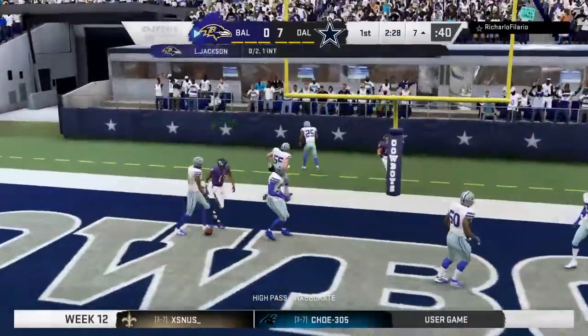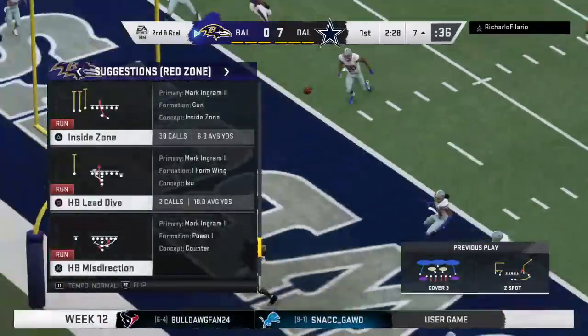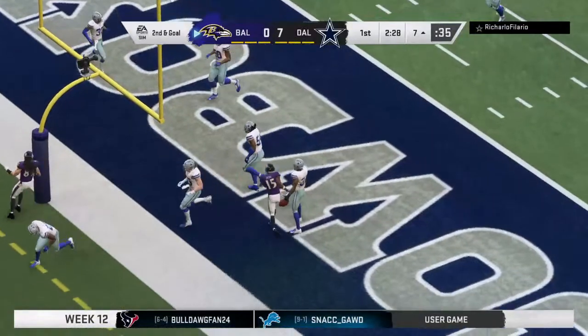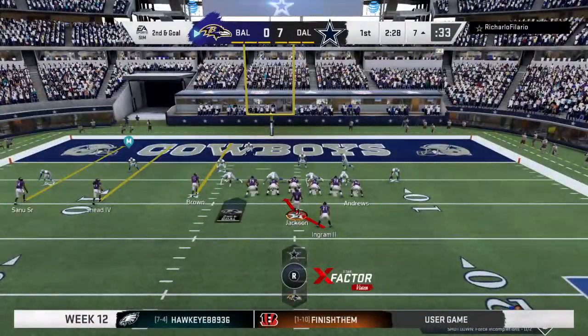Now a throw to the end zone on first down, but it winds up incomplete. Trying to get it to Willie Snead there. But it'll be second and goal. They'll try again here from the 7 on second and goal.